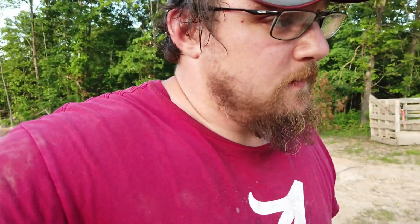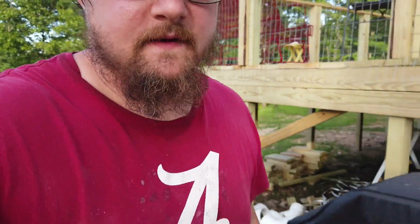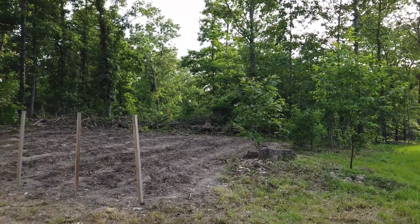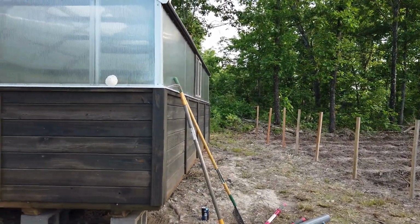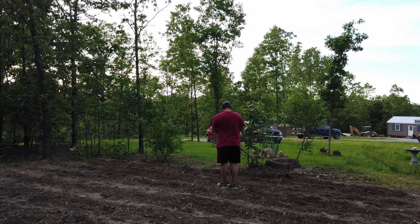Well, it's been a long day of work, but we got the garden rototilled, and we have about 9 rows that we put in the garden with a variety of plants. We have corn, green beans, cucumber, garlic, potatoes, broccoli, asparagus, and I think that's it. It's actually starting to look like a homestead now, and I'm proud of it, so we'll see what happens.